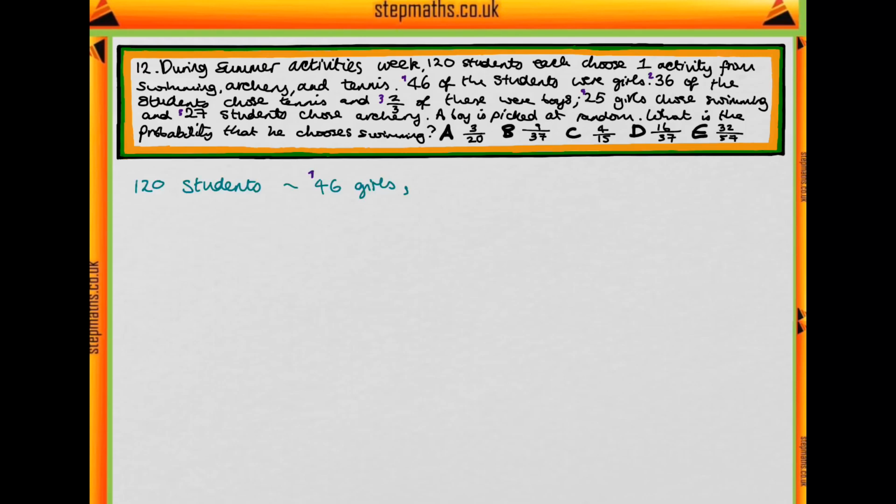So first of all, we have 120 students and we have 46 girls. We've given this a little purple one, so you can just refer back to the text to see where we're getting this information from. So 46 are girls and we have 120 altogether, and we're assuming that all students are either boys or girls, so the remaining students must be boys, and that must be 74.